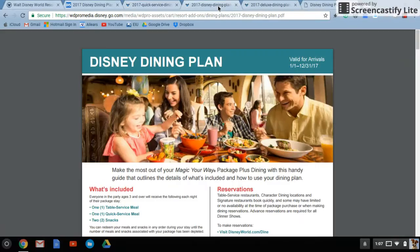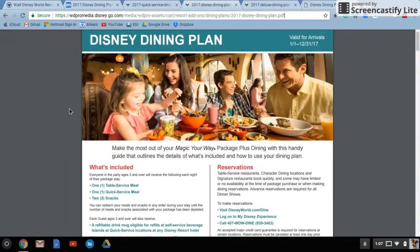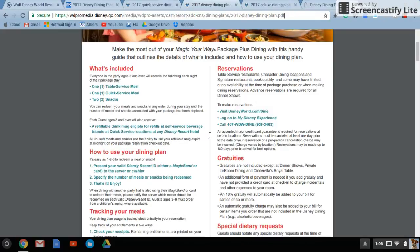So that's your next plan option, which is the Disney dining plan, which we have used. So you get 1 table service, 1 quick service, 2 snacks per night of your stay. So that means that I would have 3 table service meals, 3 quick service meals, and 6 snacks during our stay, plus the refillable mug at our resort.